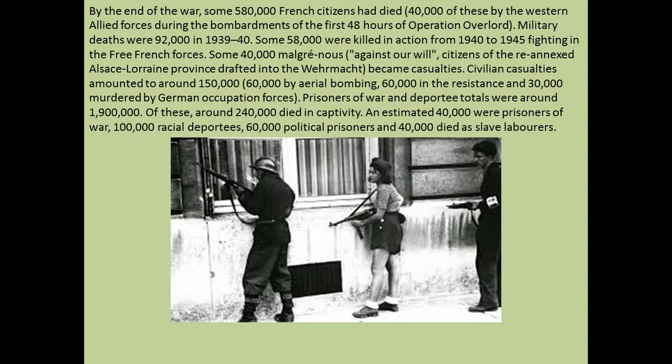Of these, 240,000 died in captivity. Amazing. An estimated 40,000 were prisoners of war, and then 100,000 racial deportees. 100,000 racial deportees were killed, and 60,000 political prisoners, and 40,000 died as slave laborers. Wow.